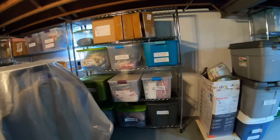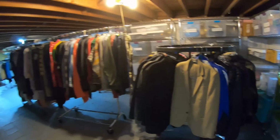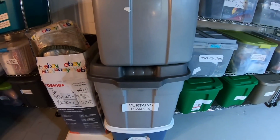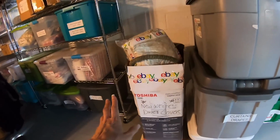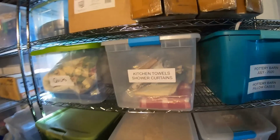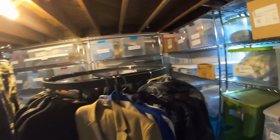Just in case you're new and you don't know the routine, this is where I keep most of my linens. As you can see, this plastic hasn't been pulled off. Let's do that quickly in case I've sold a coat. All right, so linens are stored here and here. This one should be turned around. They all have labels. Like this is all the curtains and drapes, Pottery Barn duvet covers. This whole box is filled with new white duvet covers. It was a bulk pickup. So you can see I label my things by the type of item. Still doing that, still working. And then we go into all kinds of other craziness.